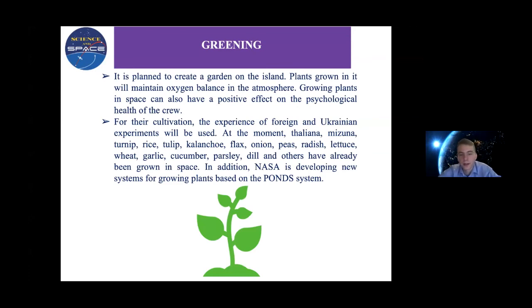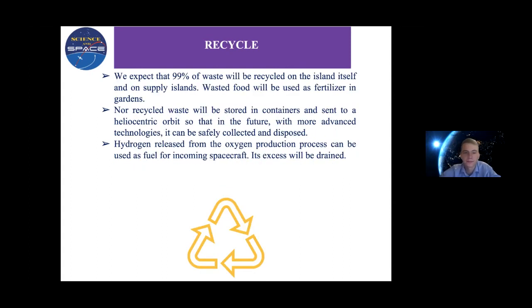Breeding. The island will use Ukrainian experiments a lot. As we know, Leonid Kadeniuk has conducted several experiments on board of the space shuttle. The results of those experiments could be used on our island, as well as results from international researchers from NASA and other space agencies. That's very important for the mental health of the people on the island. So plants will be grown, and it will have a positive effect on the psychological health of the crew.